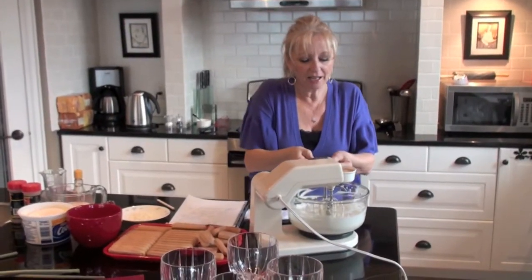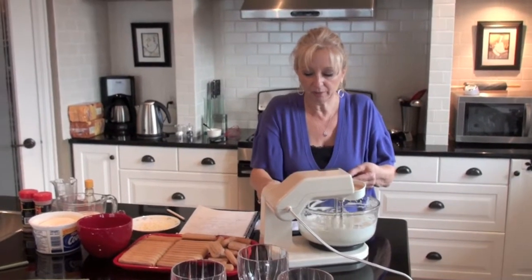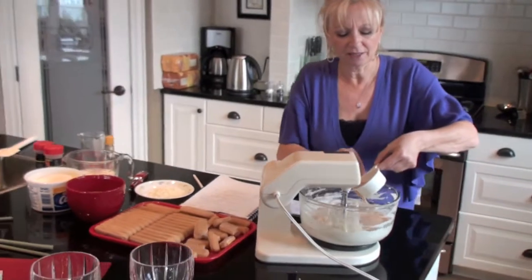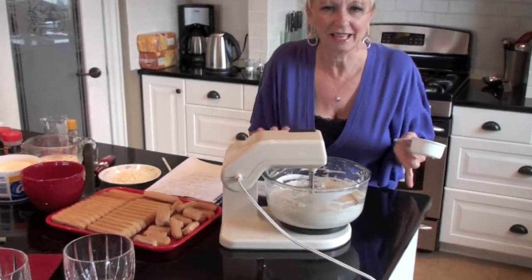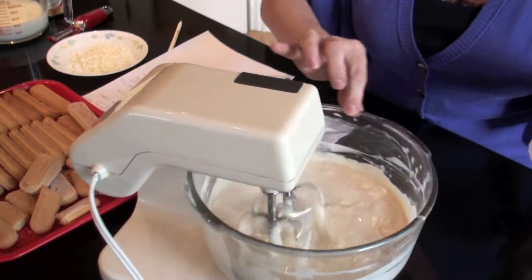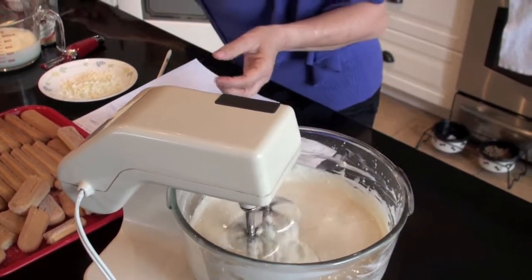Okay, so we're going to add a ½ cup of the chai tea mixture right into our cream mix here with the cream cheese and the milk. And it's going to just give it a really nice mocha color, almost like a cafe latte. But obviously it's a chai tea latte. So that's going to go in there.